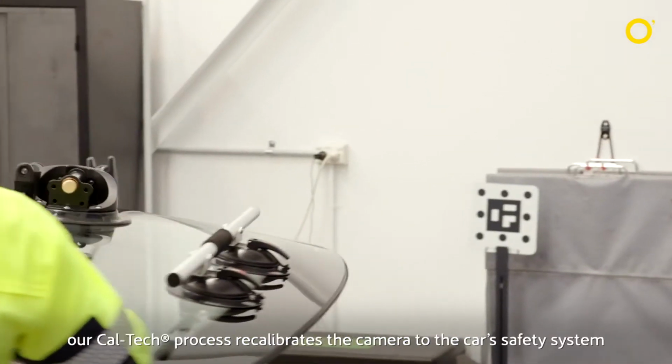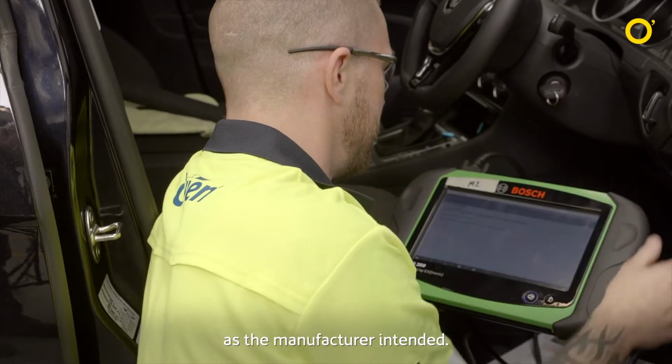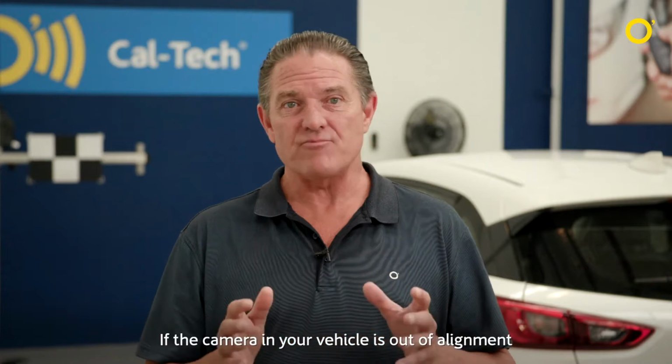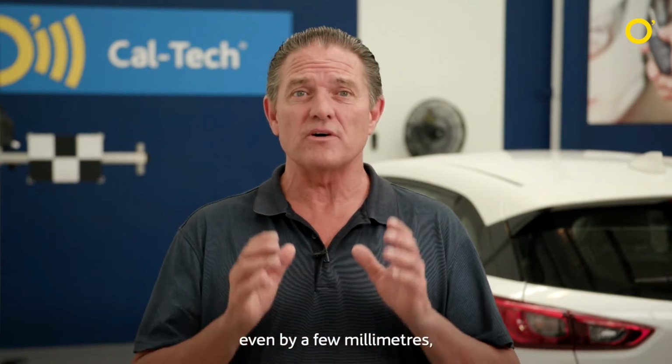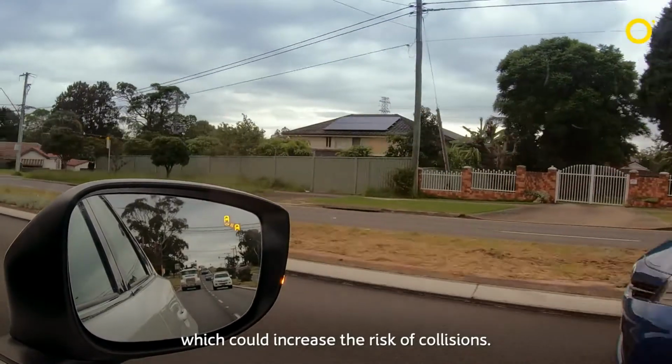We call it CalTech. After the windscreen is replaced, our CalTech process recalibrates the camera to the car's safety system as the manufacturer intended. If the camera in your vehicle is out of alignment, even by a few millimeters, those safety systems may not function as the manufacturer intended, which could increase the risk of collisions.